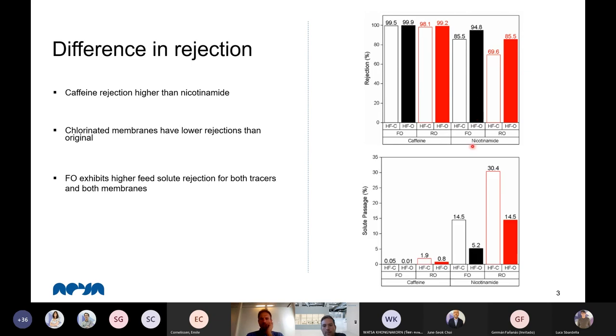This difference becomes even a bit more clear if we do not look at rejection, but at solute passage. So in the end, it's one minus rejection. And here we see that nicotinamide with the chlorinated membrane is only passing, 15% of it is only passing the membrane, in reverse osmosis two times as much. And for the original membrane, we even have a factor three between forward osmosis and reverse osmosis here.